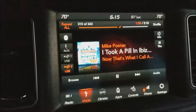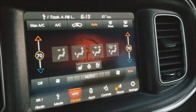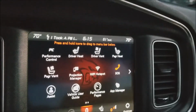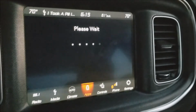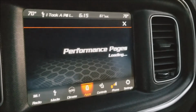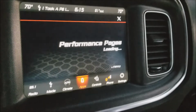Other than that, it's got climate. You know, all your controls here. Dual zone automatic. Uconnect apps. I mean, it's just how you get to all your typical stuff. Performance pages are the nice feature on all the Dodge performance cars. I hear these SRT ones are a little bit better, but as far as I can tell, it doesn't really matter.